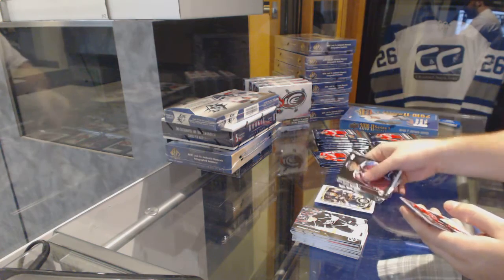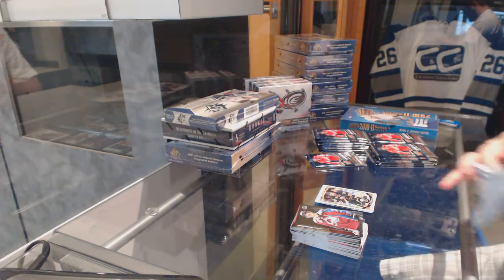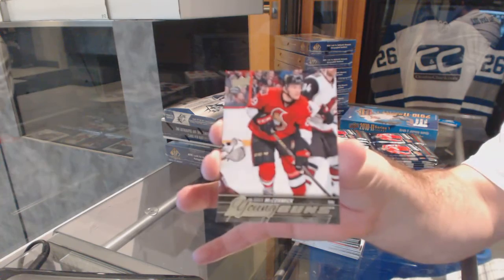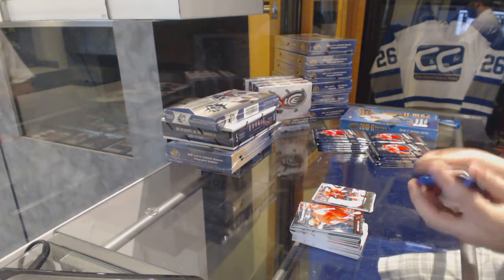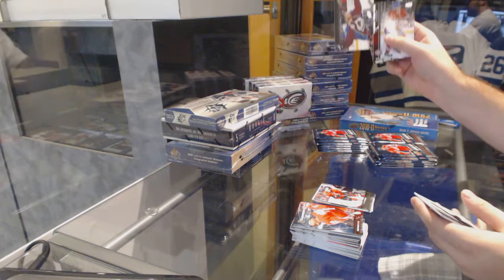Ryan O'Reilly, update for the Buffalo Sabres, Mr. R. Belligan's man crush. Mr. O'Reilly should have a good year this year, I'm guessing. We've got for the Ottawa Senators, Max McCormick. By the way, I always try to help out any fellow collectors. If anyone does have any cool Ryan O'Reillys, R. Belligan on our site is the man to go to.